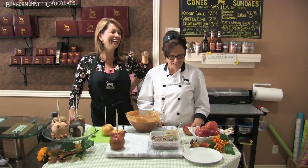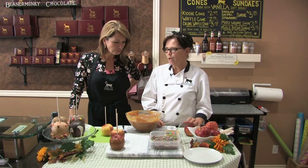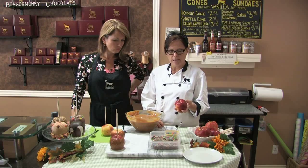It's an apple, yeah. So we actually use apples. We try to use local as much as we can, and these ones are actually Jonagolds from Bennett's in Ancaster. Nice.